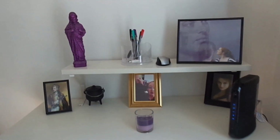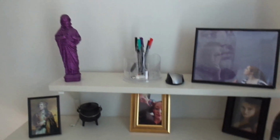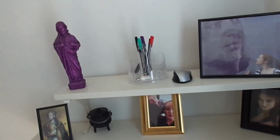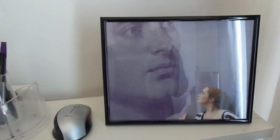So first of all, this is the desk area that I should be using for writing, but as I said, I prefer to sit up there. But over here, I just have some things that I particularly find inspirational, decoration to make the place feel more like home. So we have my glittery Jesus, a twirly pen caddy, which was really quite a nightmare to find, and a photo of myself and Byron at Bennet Street in London.